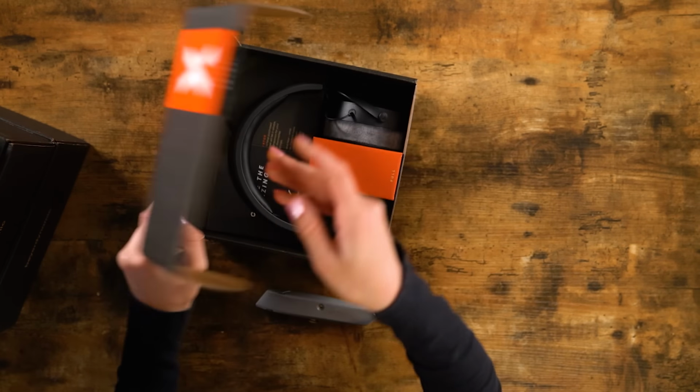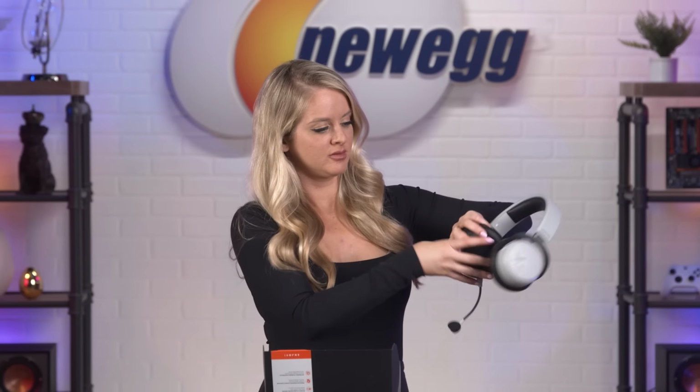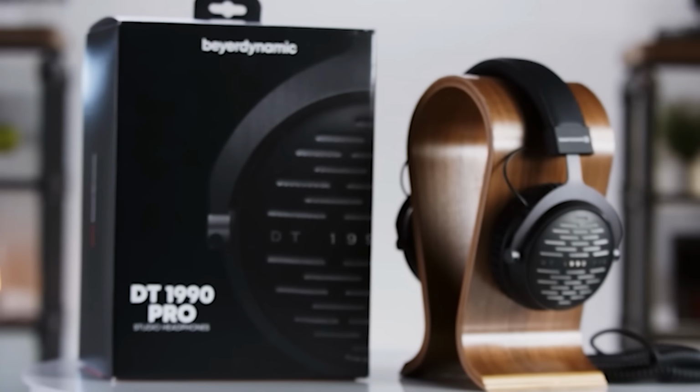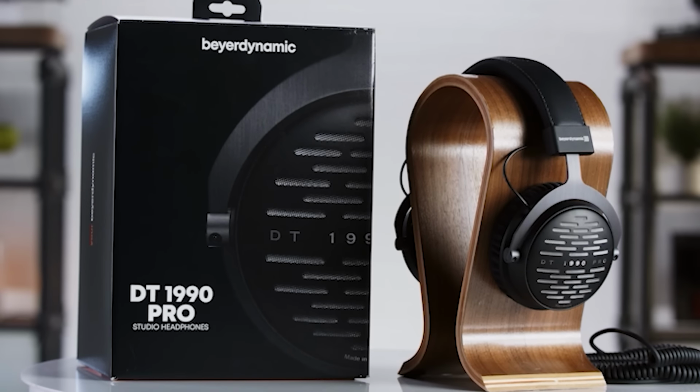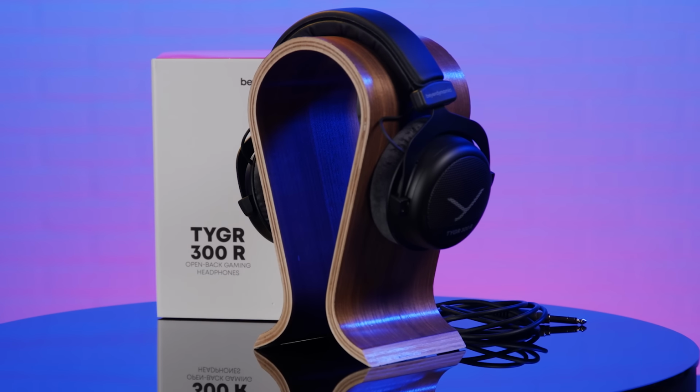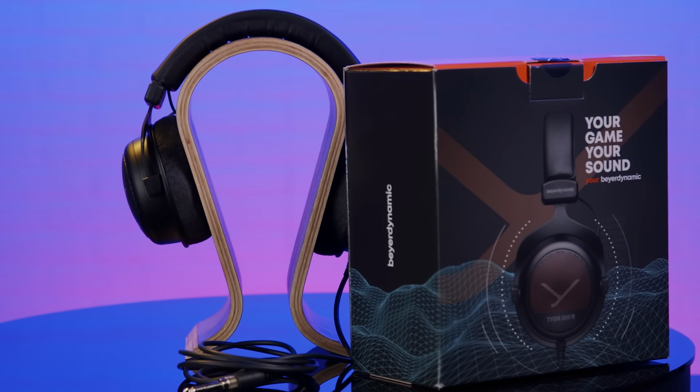We've unboxed several Beyerdynamic headphones on this show before, so what's different about these? Well, when it comes to the DT880 Pro headphones, you have a more linear frequency response. The 990 Pros accentuate the bass. Both of those headphones are designed for people working in a studio. So what sets the TYGR 300R apart is the fact that they're made for gamers.